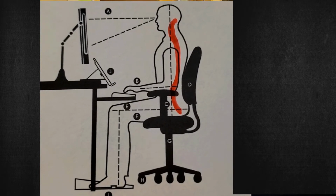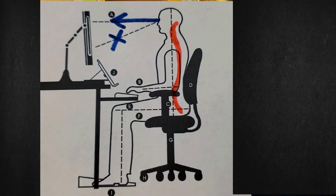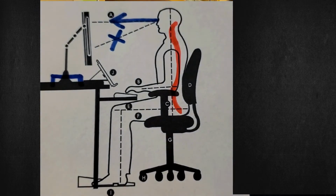So the first thing, make sure your screen is set up properly. You should never be looking down. You should be looking forward. The upper third of the screen should be right at eye level. So if that means putting boxes or books or whatever you need to do is raise that screen up so you're looking forward.